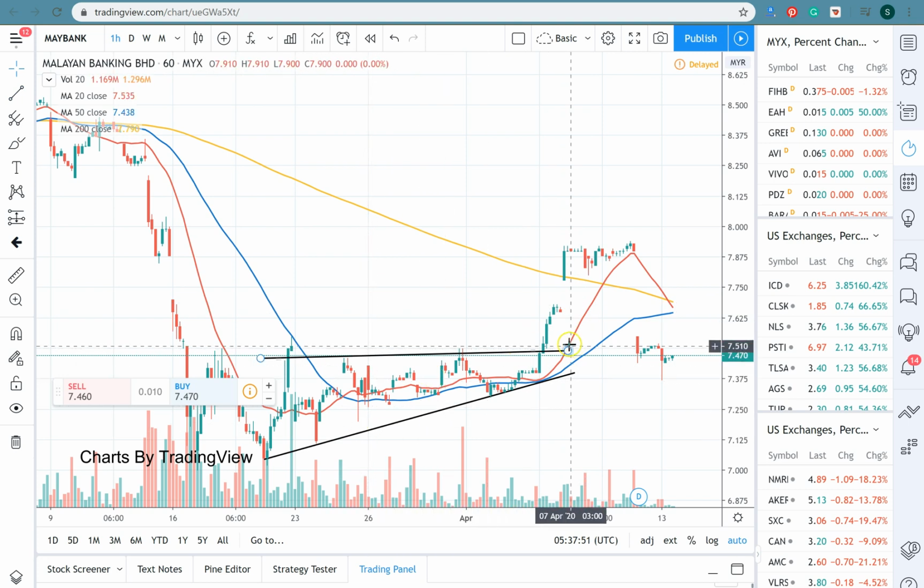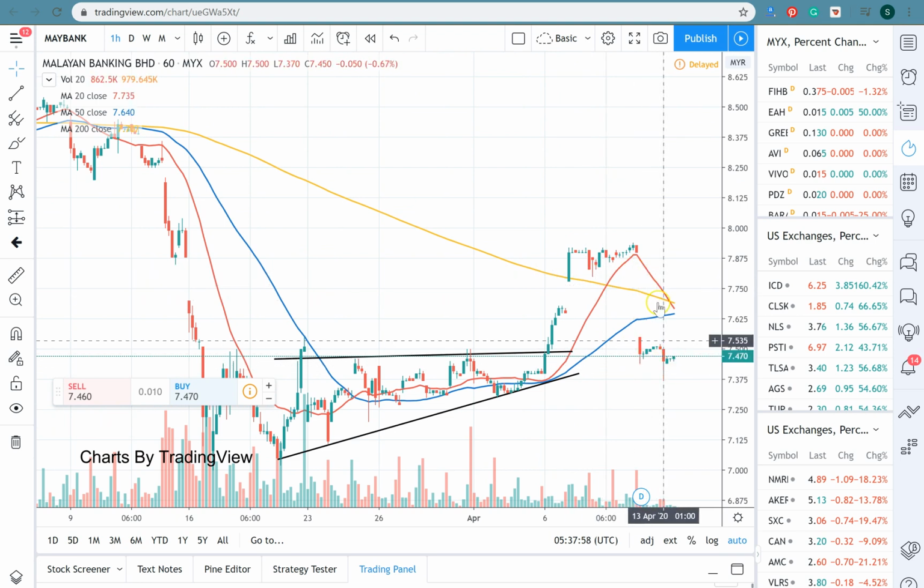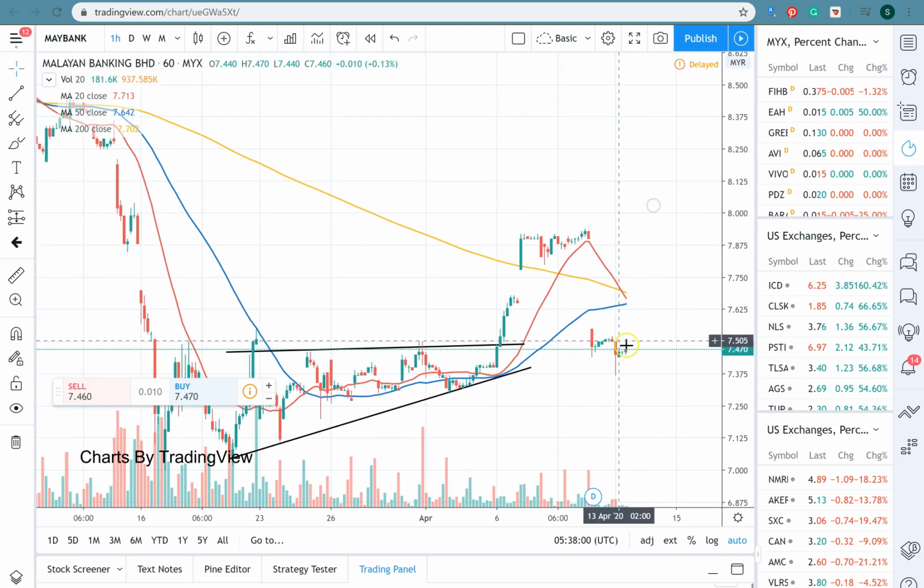which is why it rose. The chart is a bit distorted here, as I don't have a subscription to the Malaysian stock data here. So the dividend is causing the price to be a bit different.